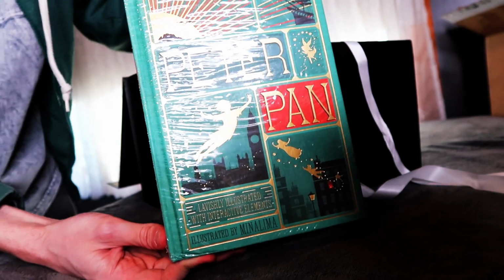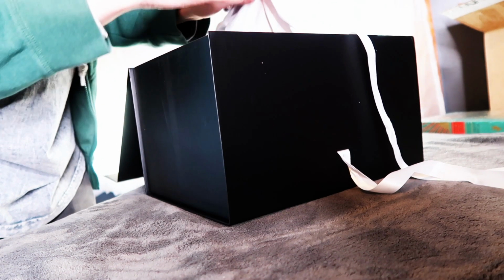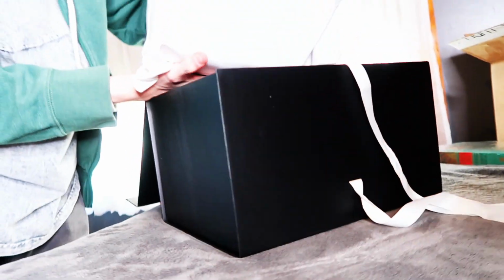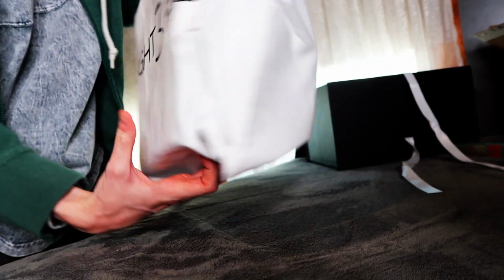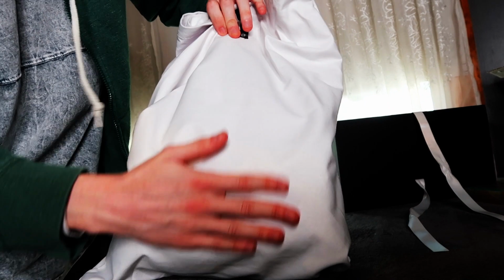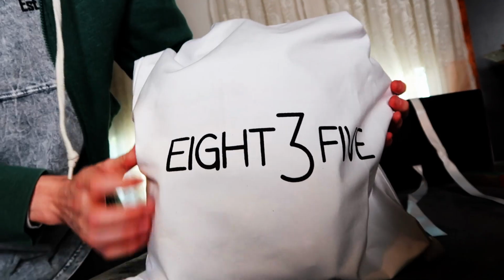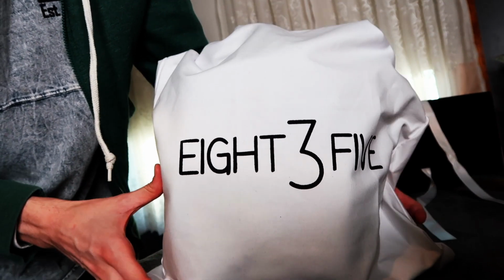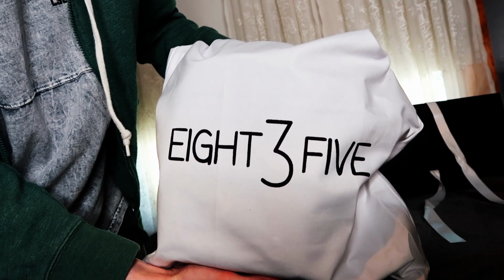And then, in addition to all of this, they have these dust bags too for all their backpacks. We still haven't even looked at it. All the backpacks come in a dust bag, and this time around, this is the first time actually, so if you've seen our other videos as well, those dust bags were just a plain kind of white cream colored dust bag, but now they actually have the 835 logo on the dust bag too, which is super cool. That's awesome. And the backpack came in the dust bag this time.